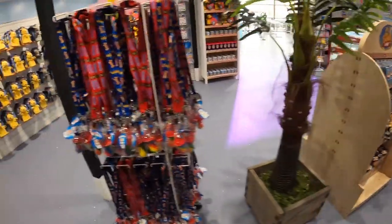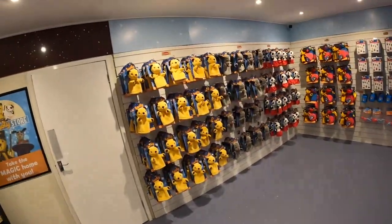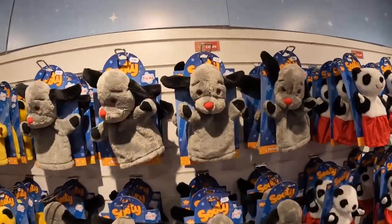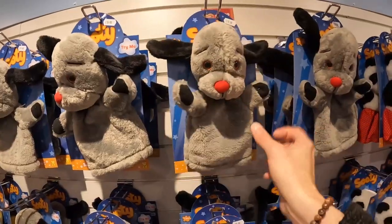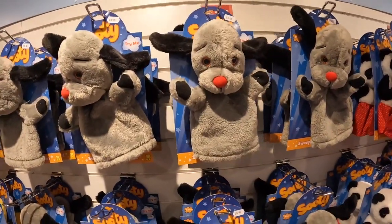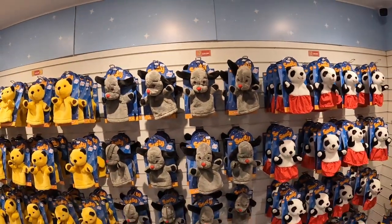There's a nice tree. Yeah, you know what? I might even pick up a Sweep puppet. Sweep was always my favorite as a kid, growing up with Sooty. Yeah, look at this. Oh, he hasn't got a squeaker. $15.99, that's got to be worth it.